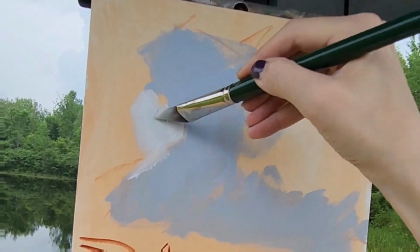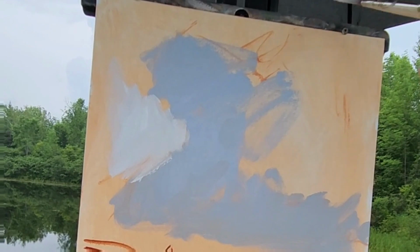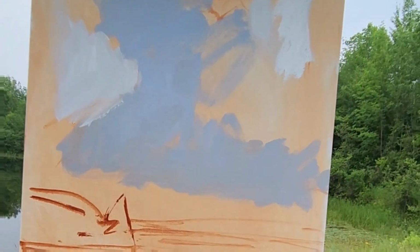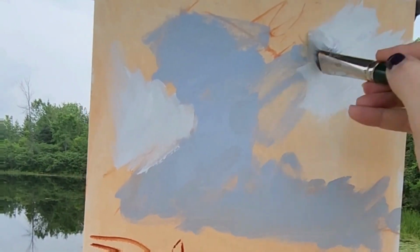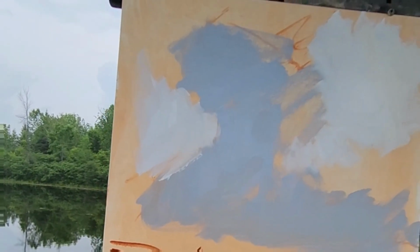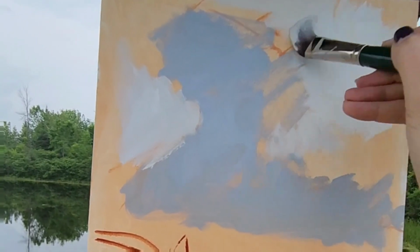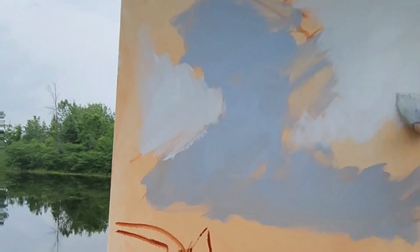So first I just want to put down the main masses where this giant cloud shape is gonna be very dramatic. There's sort of like a weird backlight too behind the cloud. I'm sure this has a scientific name.